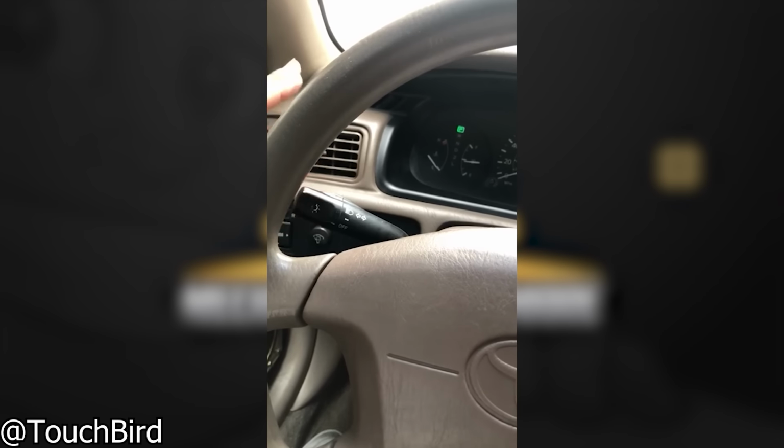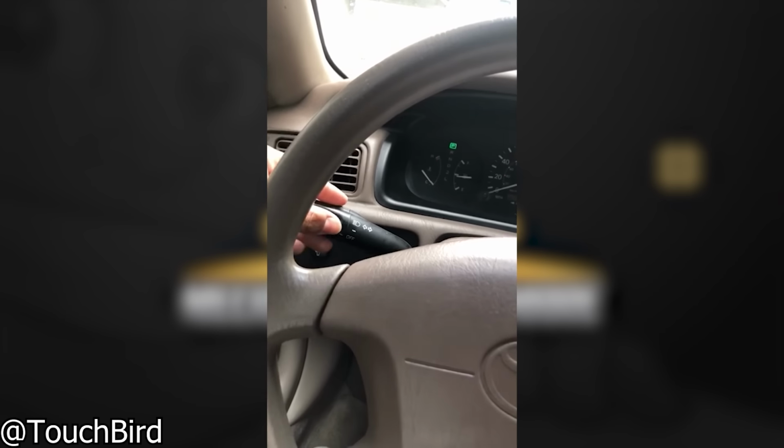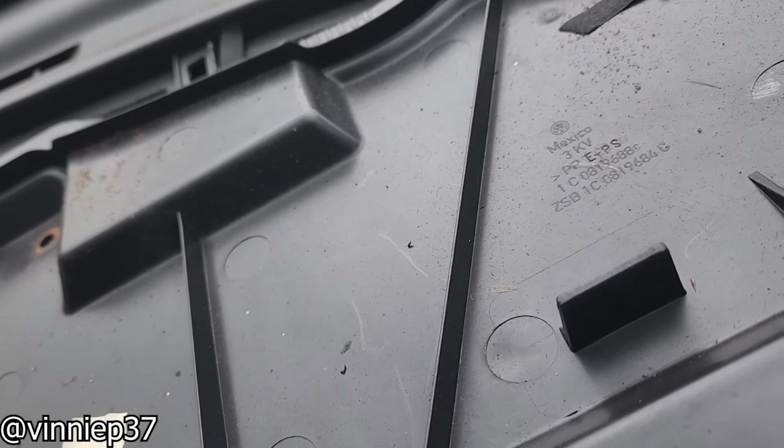This frustrating left turn signal only works if you slowly press the lever. Let's check the cabin air filter.